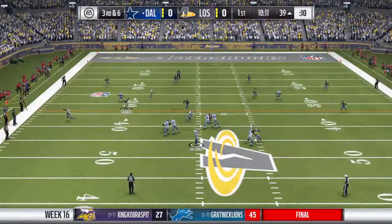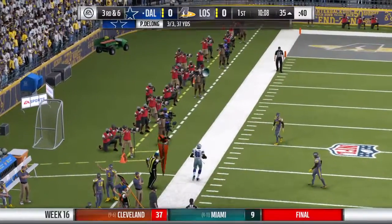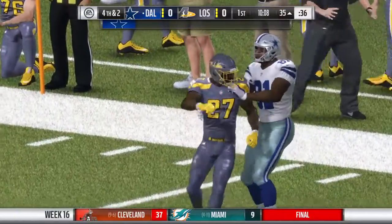From the shotgun, he'll look to throw. Finding time. It's a short one here, complete to the tight end. They get only 4 that time as that leads us to a 4th down.